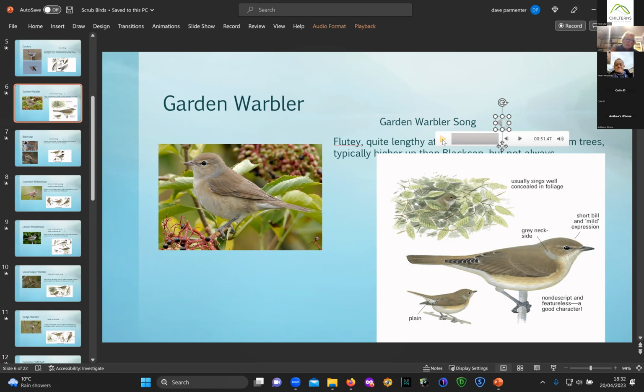The blackcap will start and it's loud, and it will hit you that that's a warbler. Which one is it? Whereas the garden warbler could be singing away, and you move closer to it, and then you suddenly pick up on the fact that there is something singing, and it's singing on quite a continual basis. I'll play it again.